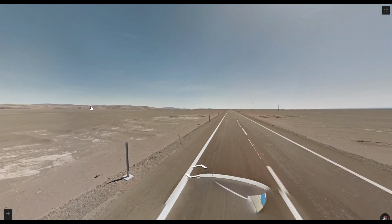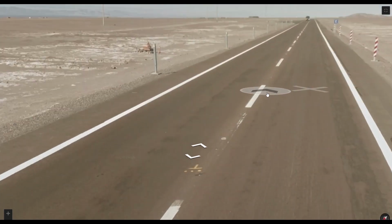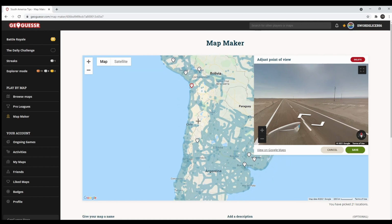in northern Chile. Now, one interesting thing about Chile, actually, is the fact that I haven't mentioned this, but every country in South America has yellow lines for the center of their road. Maybe it's a double yellow line, maybe it's like a dashed yellow line, but they will have yellow lines in the center of the road. However, Chile actually has white lines. So if you see white lines in the middle of the road and you think it looks South American, then you're probably in Chile.